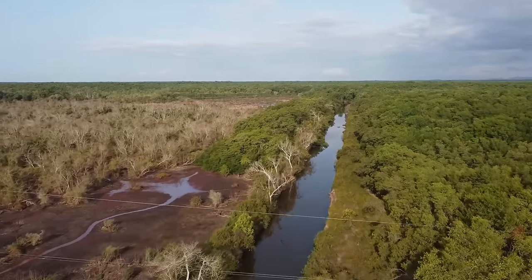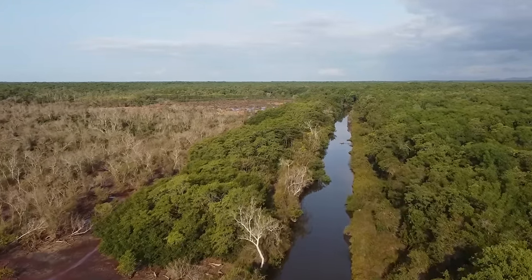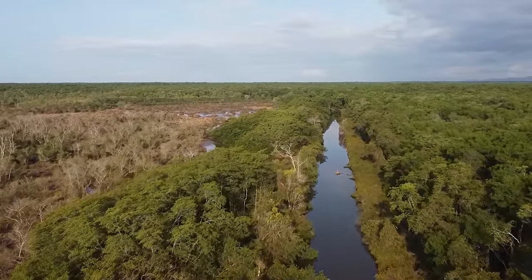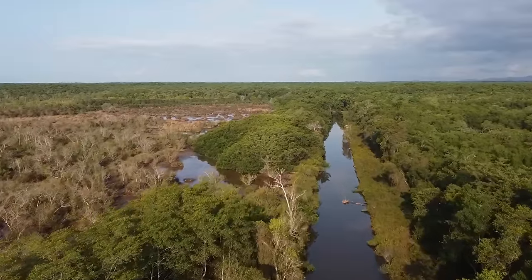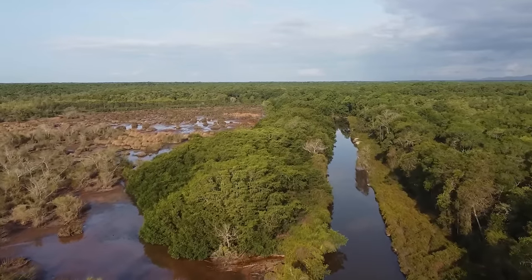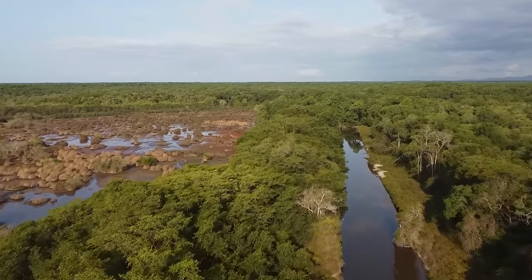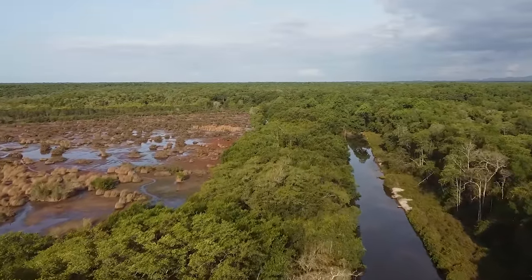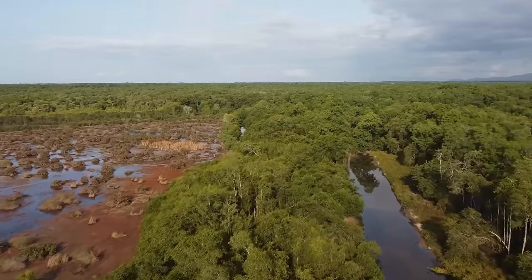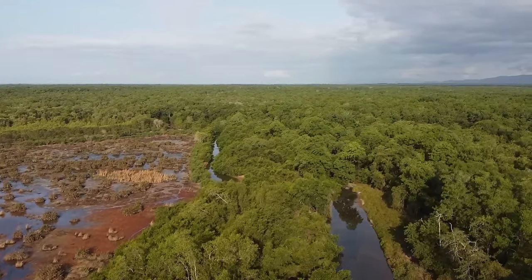Oxygen production. It's also a home and sanctuary to many species of wildlife, including our national bird, the scarlet ibis. Lots of snakes, caimans, even capybara roam this area a lot. It's a sanctuary, like I said, and a home for so many different species that make up the flora and fauna of Trinidad and Tobago. It is an amazing place. Hopefully one day I could take a kayak and paddle along this entire stretch just to explore it, but for now let's take a look at the drone, enjoy some more footage.